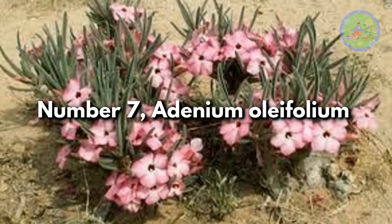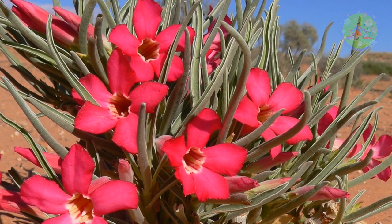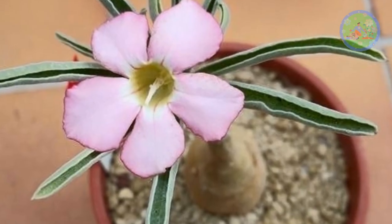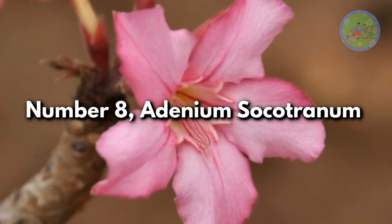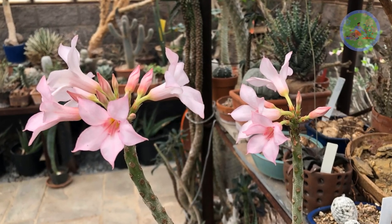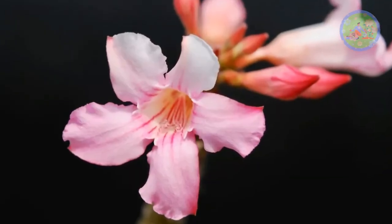Number 7, Adenium oleifolium. This Adenium variety is native to East Africa and is famous for its thick, succulent stem and glossy leaves. It produces pink or red flowers and has a moderate growth rate. Number 8, Adenium socotranum. This desert rose variety is native to the island of Socotra, Yemen. It has a thick, bottle-shaped stem and produces beautiful pink or white flowers.